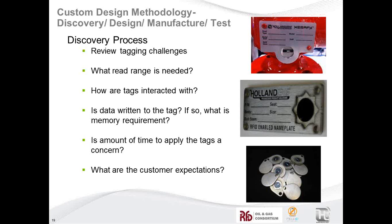Custom design methodology: discovery, design, manufacture, and test. And so this is the process that we go through with almost all projects we look at, and we think it's the best way to do it. The first step is the discovery process. And here you are not only defining the tag requirement, but you're uncovering all potential issues that may not be evident. So first I suggest going through all the tag challenges we just talked about, which of those challenges are present in your application. Identify them so they can be dealt with in the design phase, which we'll get to in a minute. Read range.